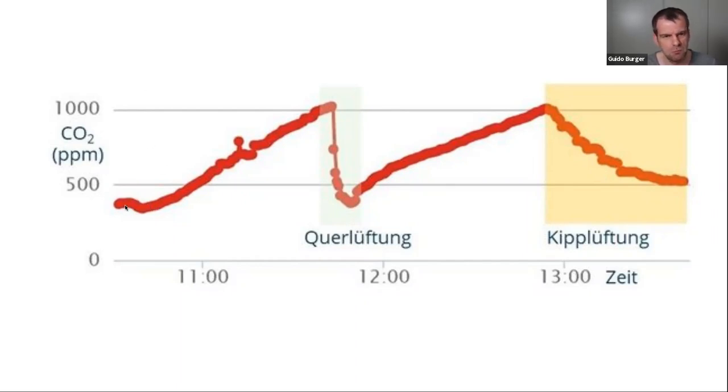We are in the room. The curve starts around 400 something ppm, and then it goes smoothly up to a level that reaches 1000. 1000 is one of the first markers that we have for a threshold. So 1000 ppm CO2 in a room means we should start opening the window, getting some fresh air in. And that's what we are doing here.